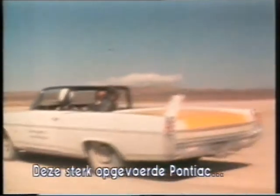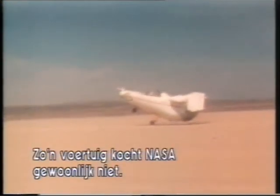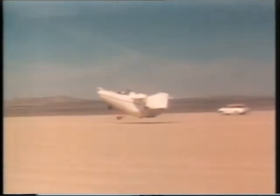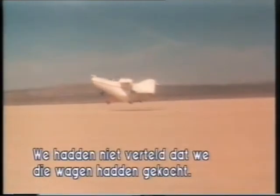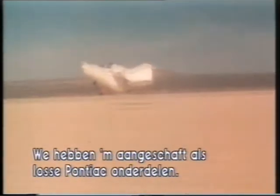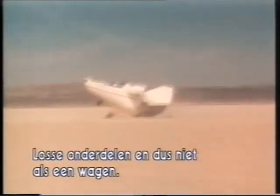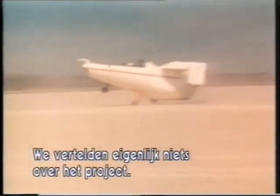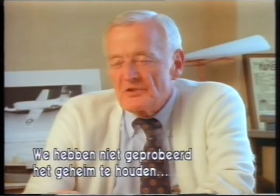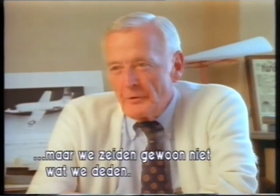This very high-performance Pontiac was a key to early tests of the plywood M2F1. It wasn't the kind of vehicle NASA usually bought. We really didn't tell headquarters that we bought this vehicle. In fact, I think we procured it as a bunch of Pontiac parts assembled, rather than as an automobile. Actually, we really didn't tell headquarters about the whole program. We didn't try to conceal it as much as we just didn't tell them what we were doing.